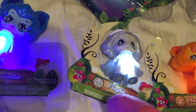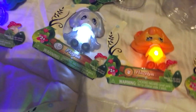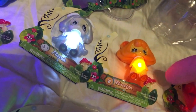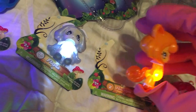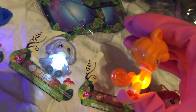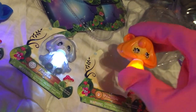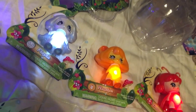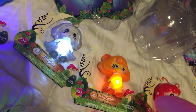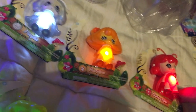Flayla has just three diamonds. I'm not sure how that relates to birds, but this one I was calling a lion, Hazelin, has an acorn. This is not a lion. This is a squirrel. I see it. I get it. I'm not being critical of the sculpt. I'm just embarrassed I didn't notice it as a squirrel right away.